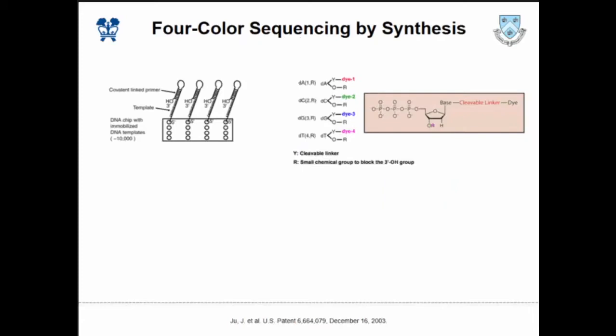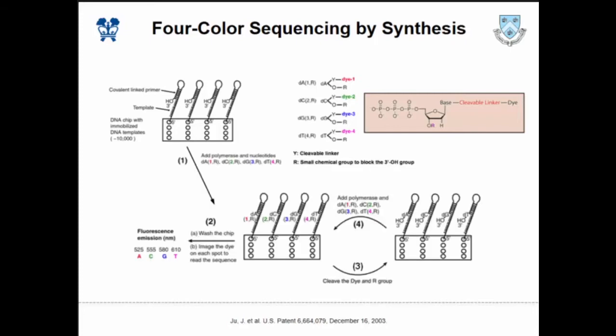This is Illumina sequencing, what I'm showing here. You need to immobilize single-stranded DNA on a substrate. You have a special DNA molecule which has a fluorescent modification on it and a blocking group. When you introduce the DNA polymerase on this chip and the modified nucleotides, at the first stage, the complementary nucleotides will incorporate.